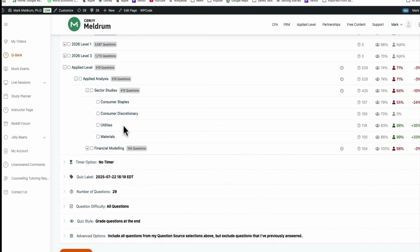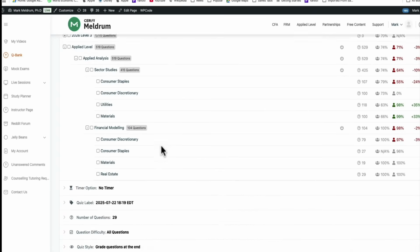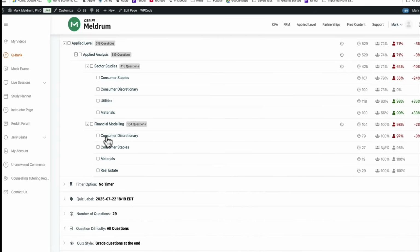Utilities and materials. So we have a bunch of questions in each one. And for financial modeling, we're going to break it down by sector, and within each sector there'll be a plus sign here. All the sub-industries. Same with here, all the sub-industries. So once you get to know a company, you can go to the Sector Studies QBank and you can find questions pertaining to either that sub-industry or that particular company using actual data. And I'll show you a couple of the questions shortly.